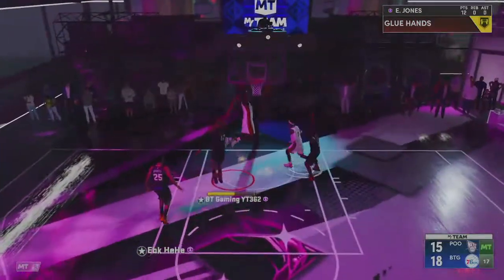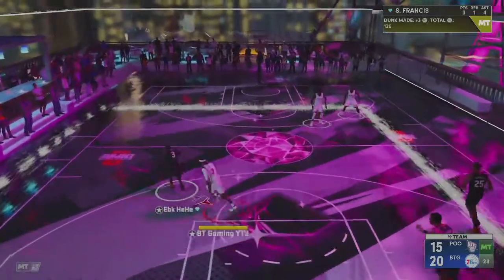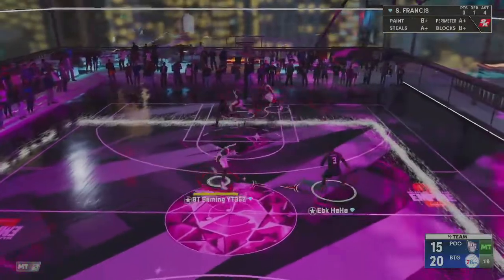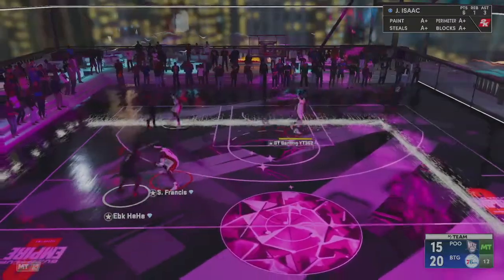Eddie Jones slowed down the dunk, but he still didn't get blocked, man. 14 points, my guy, Eddie Jones. He's playing exceptional, man. He's a little expensive on the Amethyst side of things. I got him for around, like, 19K. Something like that. That's not cheap for an Amethyst at this stage, but I think it's pretty worth it.